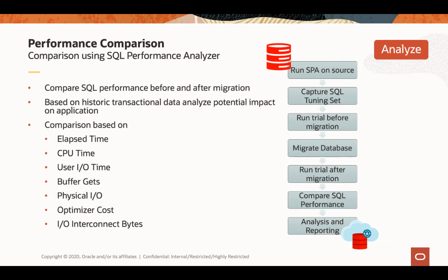The performance comparison feature is one of the most important features that we have added to analyze the migrations. The performance comparison works in a completely automated way, and Enterprise Manager takes care of doing multiple configurations behind the scenes. So Migration Workbench runs SPA on the source and captures a SQL tuning set. It can be done via either an AWR report or by enabling STS collections in the source database. So we have both options available in Migration Workbench.